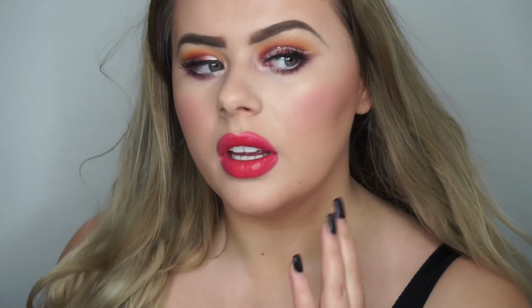I mean, it is full coverage, but it's not way full coverage like other foundations that I've tried. But I love the actual finish of it, how much it actually looks like my own skin. So this is the finished look altogether.